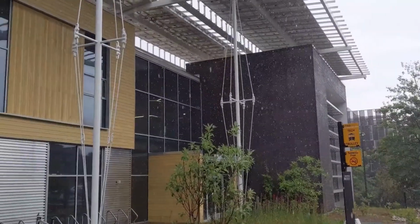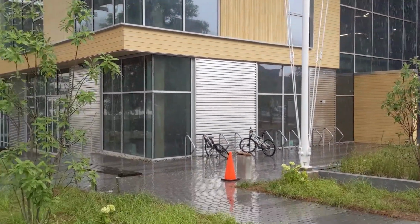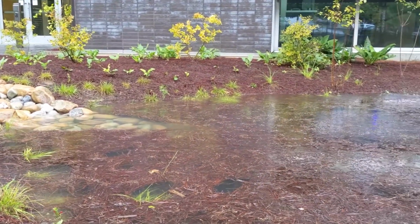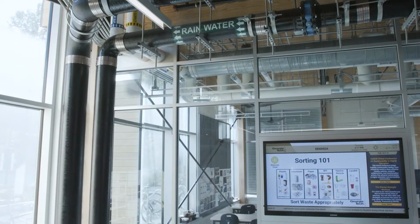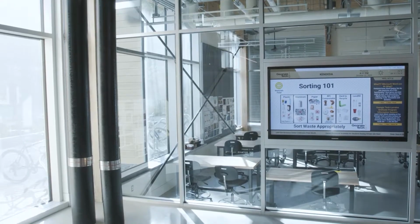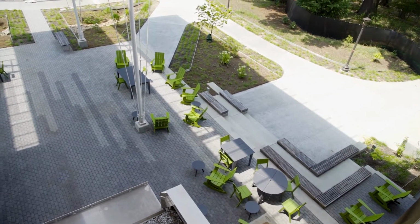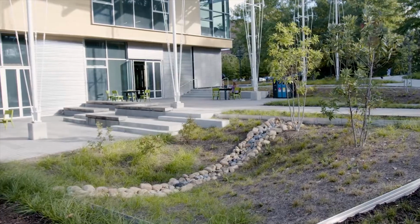It manages rainfall much as a forest would. During a normal rain event, 90% of the water remains on site. Every aspect of this building is designed to slow the flow of water. The solar canopy and rooftop harvest approximately 40% of the site's annual rainfall and funnel it to a 50,000-gallon cistern in the basement. The building is surrounded with pervious surface and bioswales that allow the water to slowly seep into the ground.